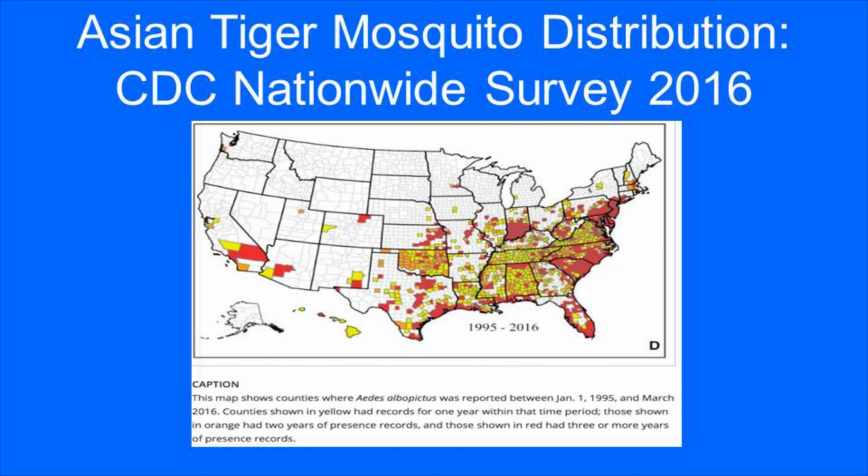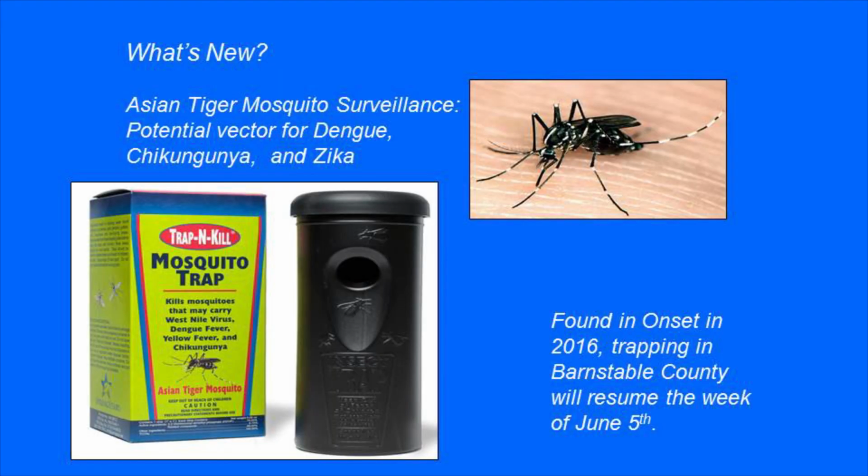So what's new for us is something's always new for us. So this year we've begun to intensify trapping to see if we do find this mosquito. So this is a picture of that Asian tiger mosquito. Last year we had none that we found in our county, but they did find some in Onset, which is not really that far away. It's just over the bridge. So I guess I can't say never because it looks like perhaps headed this way.